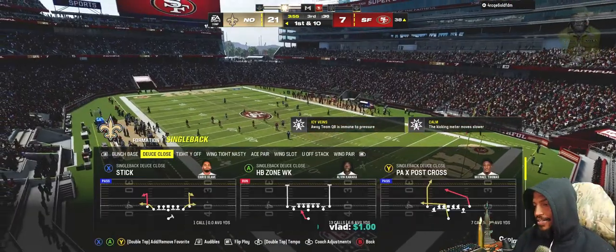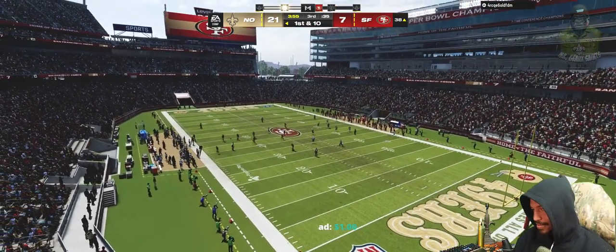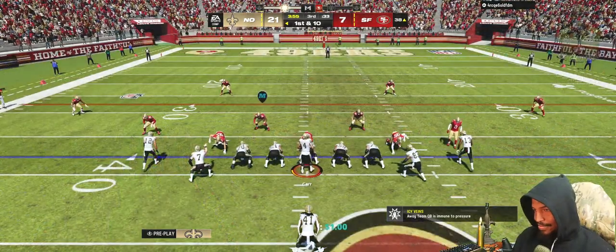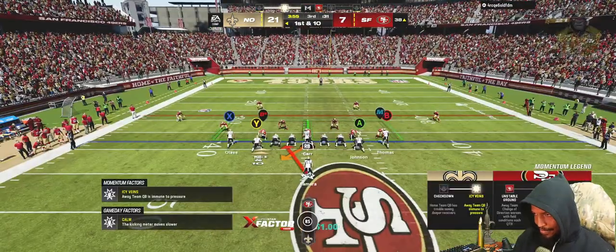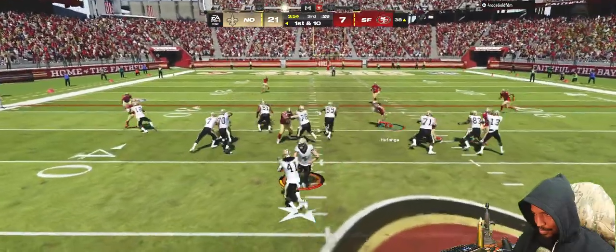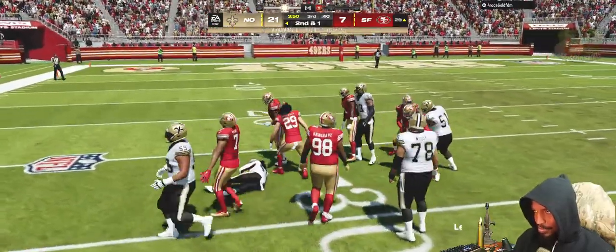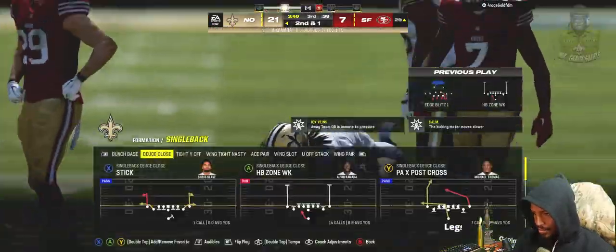Boy, a real head scratcher there. And the Saints are going to get it back and in great shape. They'll pound it up the middle with Kamara, and he's going to get a solid gain of 9 before being brought down.